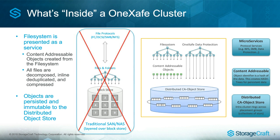And so this object store is actually a technology that many cloud providers use, Amazon and Google and Azure and others, to really provide large-scale storage deployments. However, those large-scale storage deployments that are hosted in the cloud are not on-premises. They're not in your data center. They don't support the general applications, whether it be unstructured data, file serving, email, et cetera, that many people have requirements for.